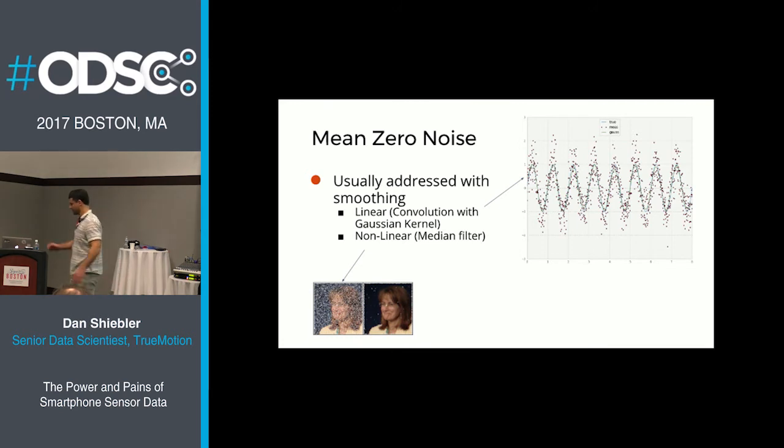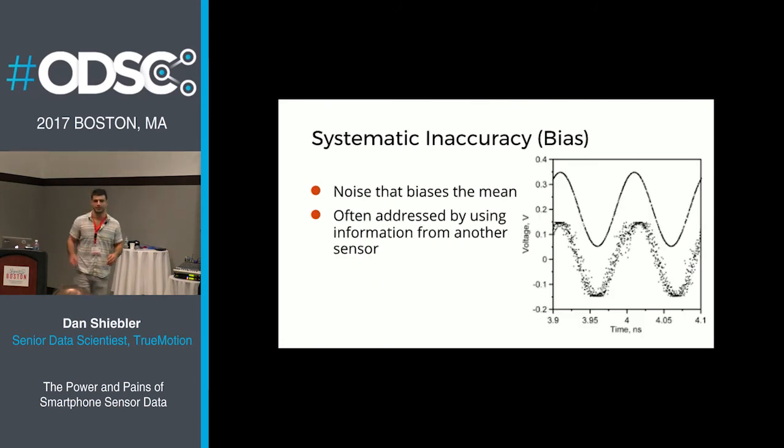So a fundamentally different type of noise is systematic inaccuracy. And this would be noise that would bias the mean, so it's non-mean zero. And this is usually caused by a miscalibration of sensors, some bug in the code that happened a while ago, but now all your system's built around it, so you can't fix the bug. All kinds of weird issues that might bias the mean. And most sensors have both of these problems to differing degrees. And to address systematic inaccuracy, you can't really smooth it. That won't really help. It's often helpful to bring in information from another sensor. If you can recalibrate the sensor, but if it's someone's smartphone, you can't always do that.